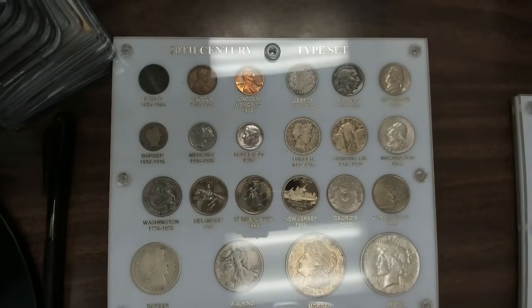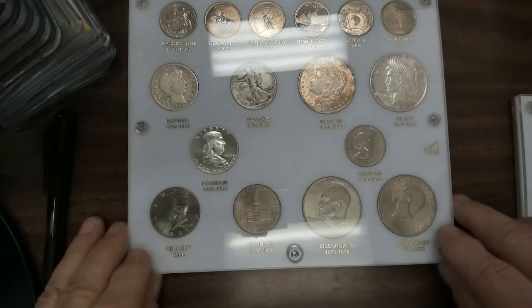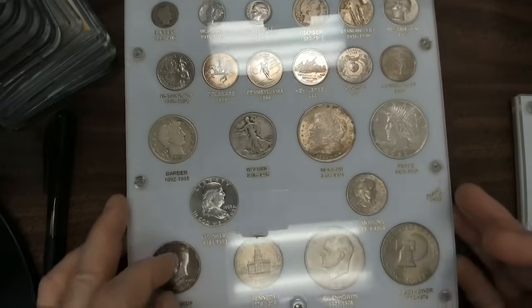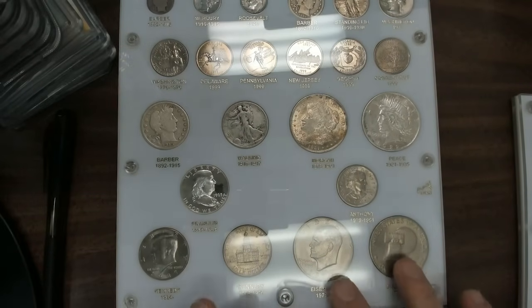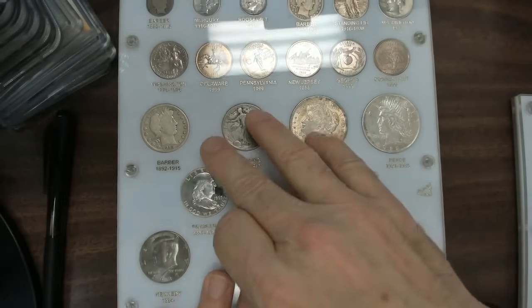But this is an impressive type set. I mean, this is literally a wall hanger. Very nice. And you've got your proof Franklin half and your Eisenhower dollars as different types, reverse types. You got your Morgan dollars and your Barber halves.